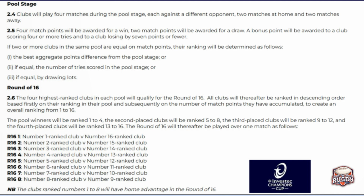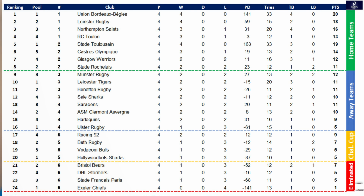And what we'll do now is have a look at the overall ranking for the competition this year. You can see there, top of the pile is Bordeaux-Bègles on 20 points. Then next, Leinster Rugby on 18, Northampton Saints on 16, and RC Toulon on 13. You can see as well that of those pool winners, only two teams had a perfect record in terms of wins, and Bordeaux-Bègles are the only team in the competition with a perfect record in terms of wins and try bonus points.